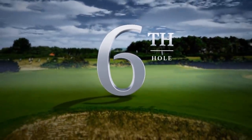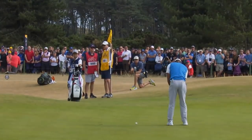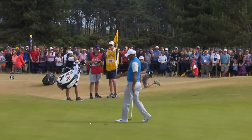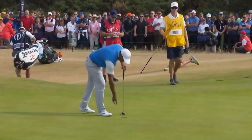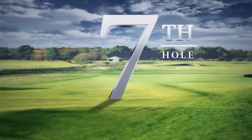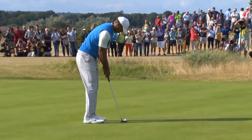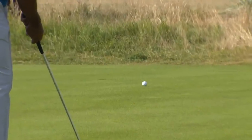Hit a superb, perfect drive down the sixth. But just made a mistake with his approach, found the front left bunker, had a very awkward bunker shot which he played really well but missed that birdie putt. Another longish birdie chance at the seventh, had it absolutely on the right line.